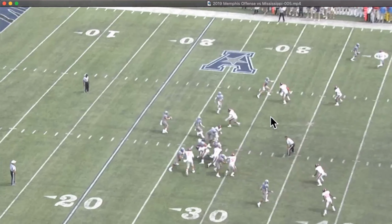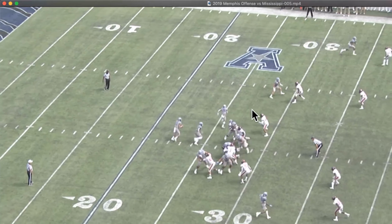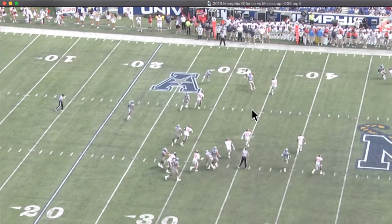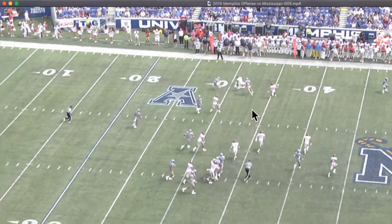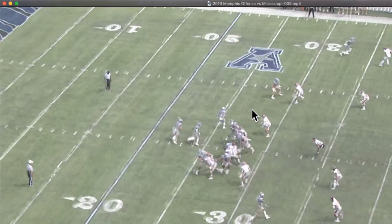Now, this is where the loss of Jordan Wilson, the UCLA transfer, hurts. He would have been in this spot. This is where having a really good blocking tight end is really helpful, because they're going to be able to put that guy out in the H-back spot and rely on that block. If that guy can't make the block, you're not going to get big yardage. That's a really good play from the running back, though. My goodness. But again, this is super easy for the quarterback.